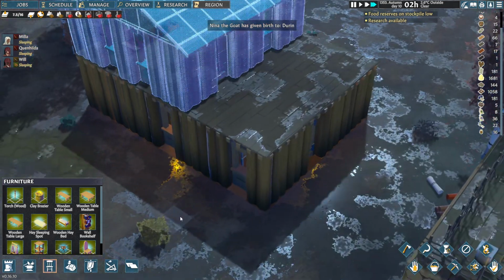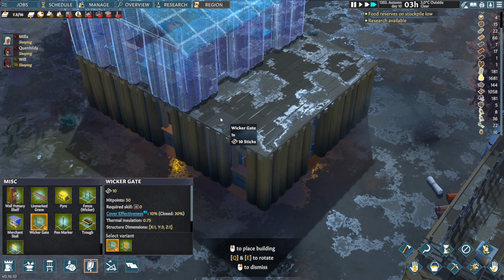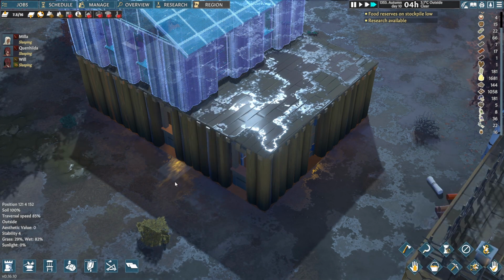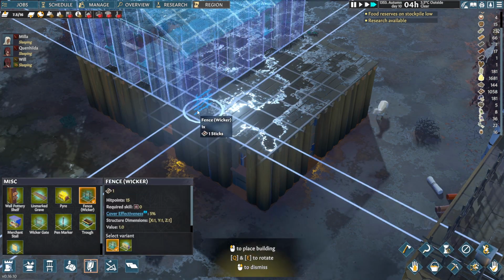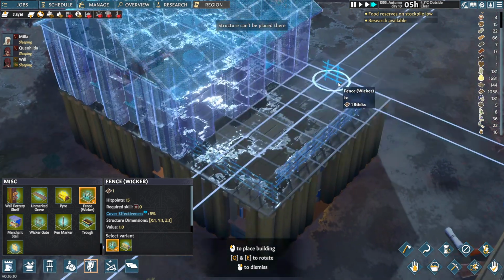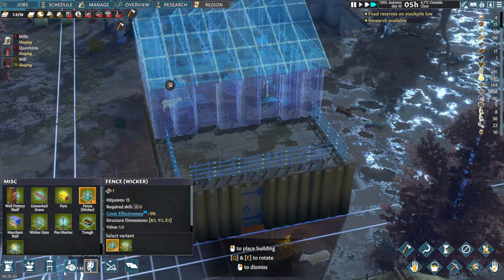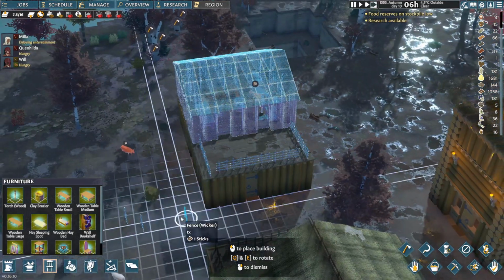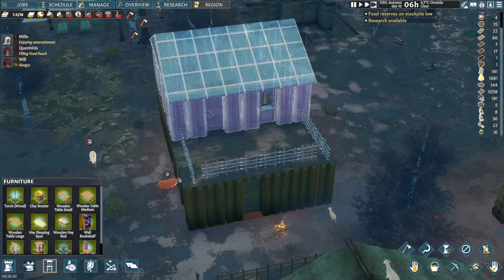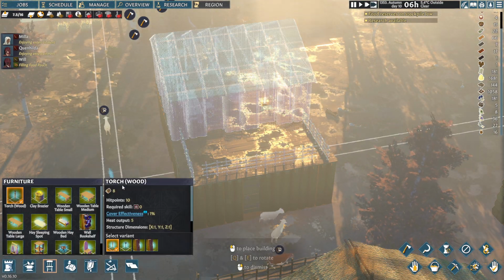All right, and now some decorations. Wicker gate. Oh no, not gate. I was like, why isn't it pulling? Is fence is what we want. There we go. And we also want some torches. Whoa. Please remove yourself. We want some torches. Torch is here.